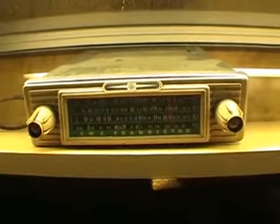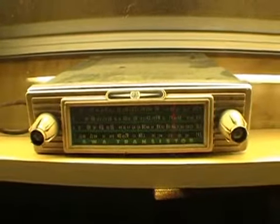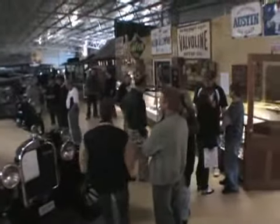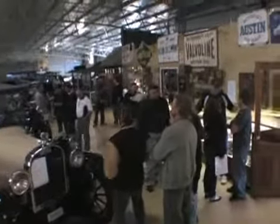I thought this was a fun idea, having all the old car radios, the Clarions and the Ferris car radio. I wonder what era they were in. Maybe early 60s, I'd say. Won't sell it.